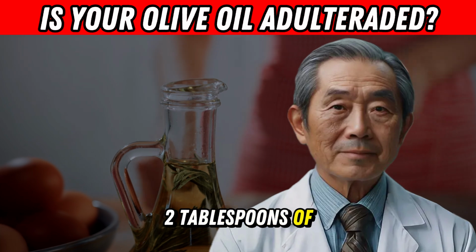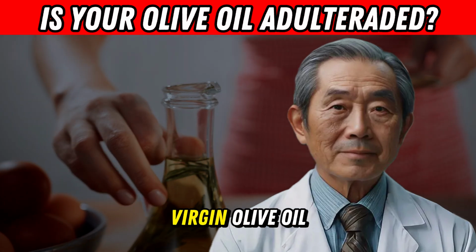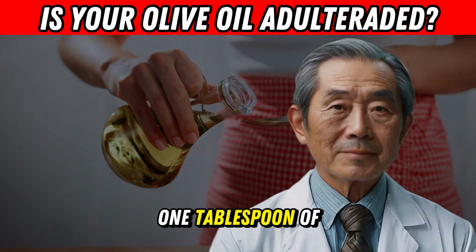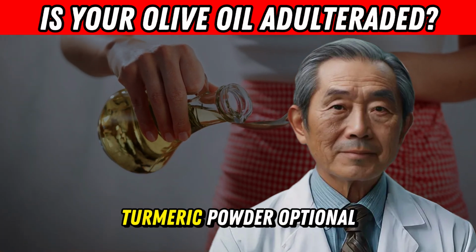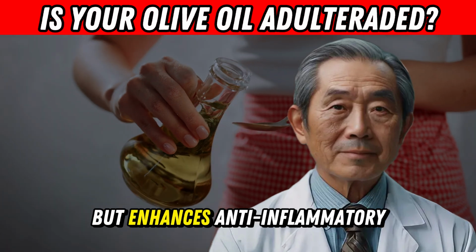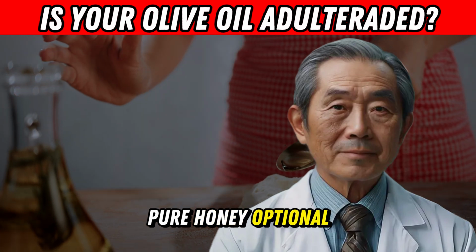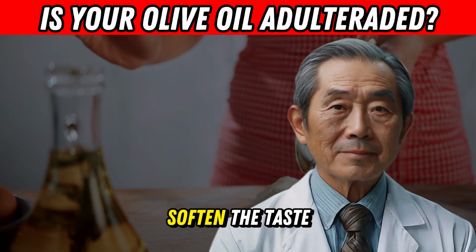2 tablespoons of high-quality extra virgin olive oil. 1 raw garlic clove, crushed. 1 tablespoon of fresh lemon juice. A pinch of turmeric powder, optional but enhances anti-inflammatory effects. 1 teaspoon of pure honey, optional, recommended for those who want to soften the taste.